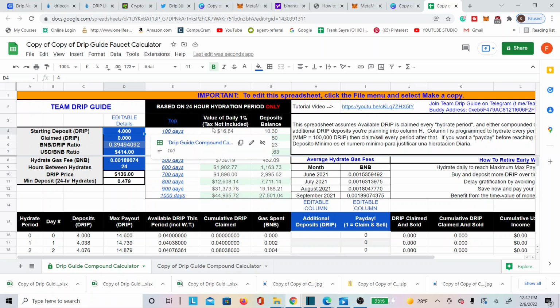If you were to hydrate every single day, after 100 days, your daily hydration would be $16. You'll notice that it exponentially gets faster and grows quicker. At 300 days, less than a year, you can make $111 a day. So if somebody puts around 4 drips in there, a year later it's going to compound at about $111 a day. For a lot of Americans out here, a lot of people, that's a full-time salary. Now remember that you can only withdraw 365%, so you could reach your max payout if you withdraw every single day. But there are ways to extend that.